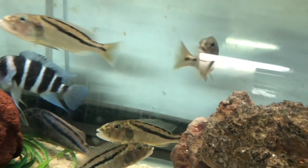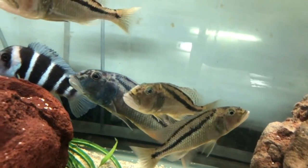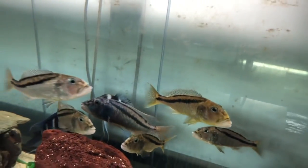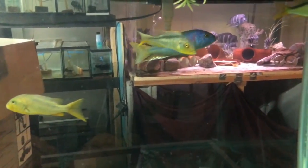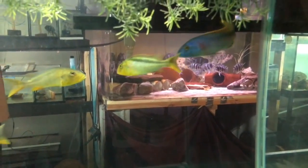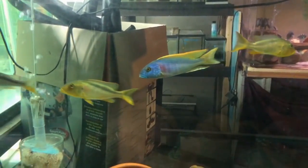Here we've got a group of Aristochromis christii, the hawk, and that male right at the bottom there, he's starting to show some nice colour. And here we've got a Notatania group. And this tank that they were in were absolutely huge, and the male was chasing around the females quite a lot during the time that we were there.